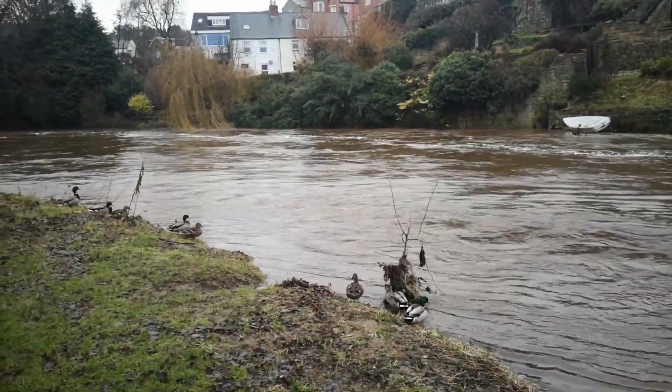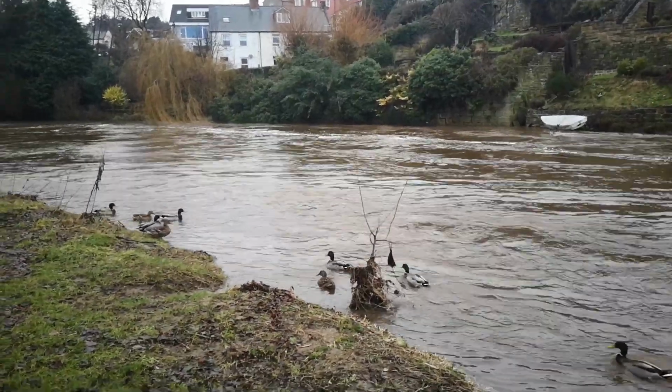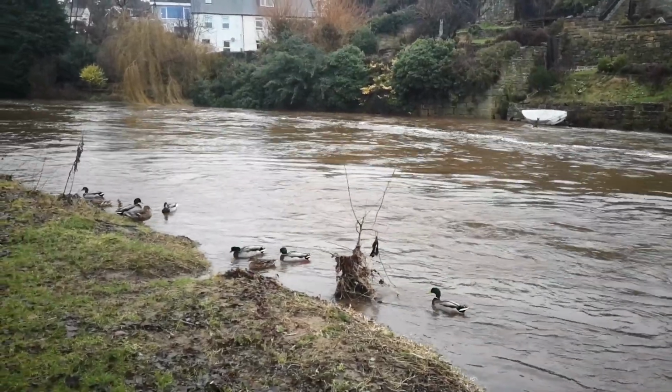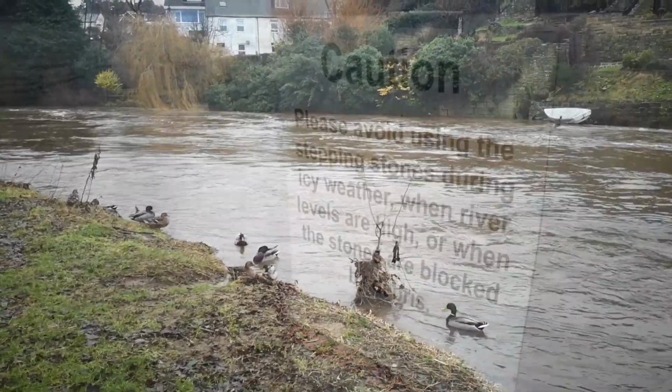So even the ducks are staying out of the water today. Oh no, they're going in. But my goodness, how quickly is that river flowing today? I think the ducks are just keeping at the side because the flow's going so fast.